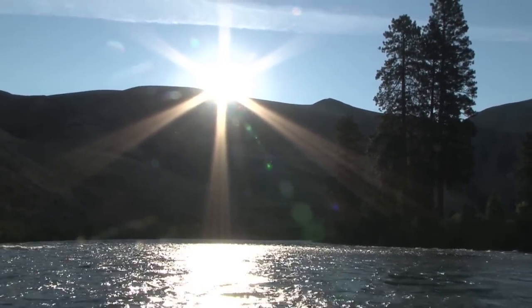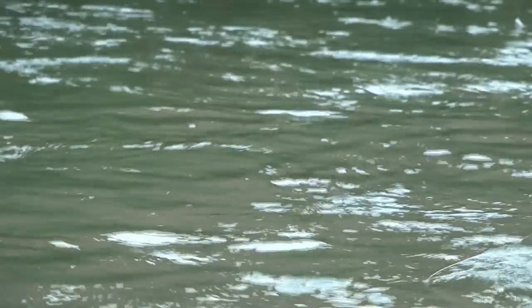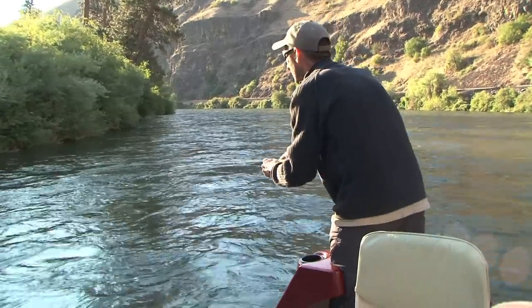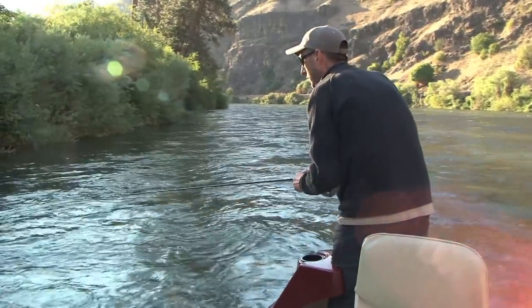And what really makes this stream unique is in the summertime it actually runs very, very high, and there's a lot of very good fish habitat right along the shore. This is very different than a lot of other western rivers which get very low and warm during the summertime. The Yakima runs with big high flow and stays very cool all summer long.